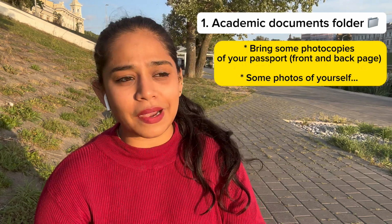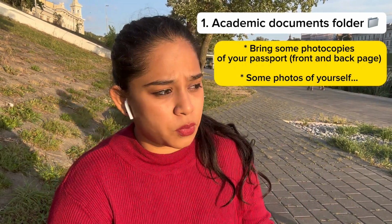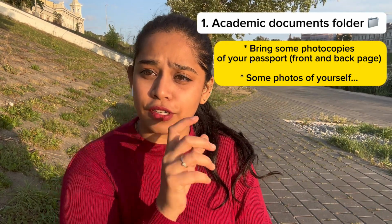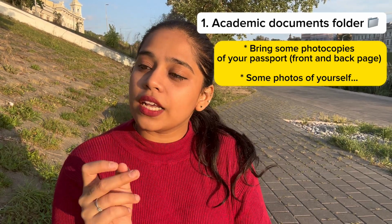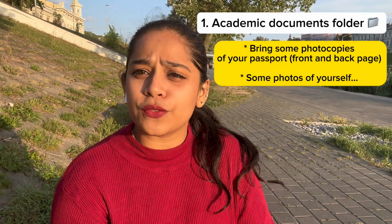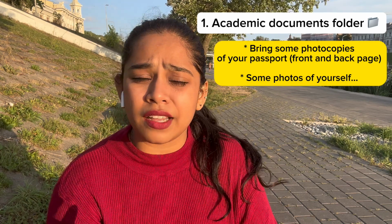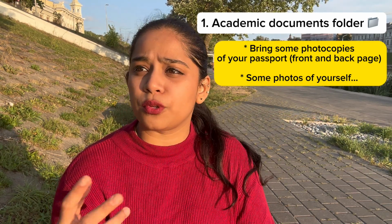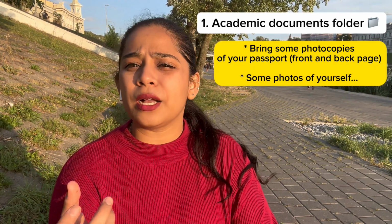So make sure you have a couple of photocopies of your passport front and back pages. Also, please do bring some photos of yours, because they might be useful in some places. For example, maybe in the bank or the university, where you are supposed to give some photos for verification. So please do carry a couple of photos.